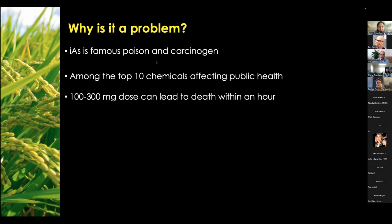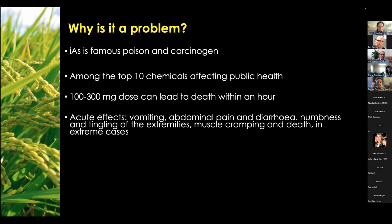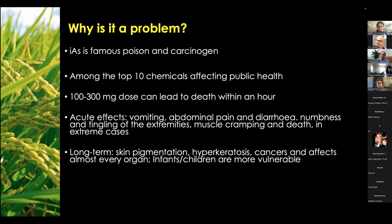Many mystery murders are linked to arsenic poisoning, where a small pinch of arsenic is enough to kill a person within an hour. So it's a very deadly poison. And if you take it, depending on the dose intake, you can have different effects on your body. It can be acute effects or chronic, long-term effects. Acute effects would be stomach disturbances, maybe you end up in hospital, and muscle cramping and those kinds of things. In extreme cases, death as well.